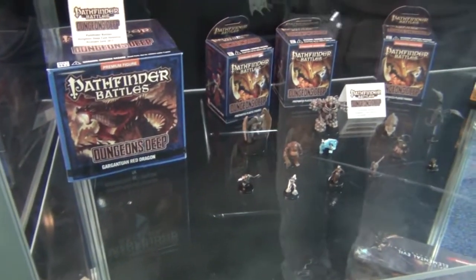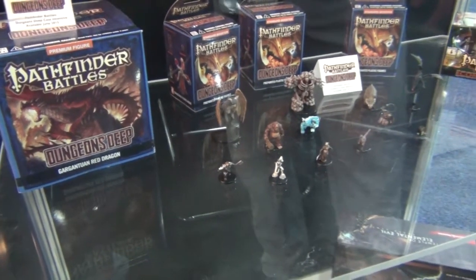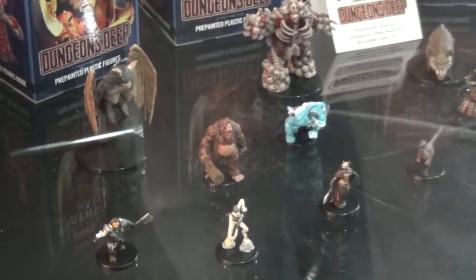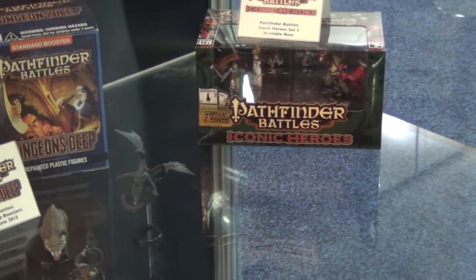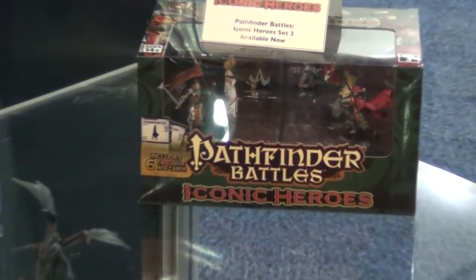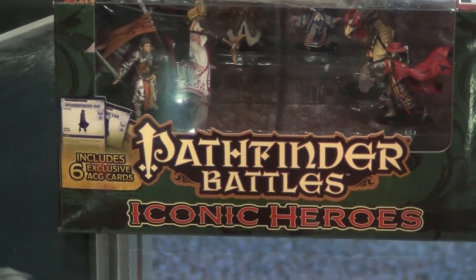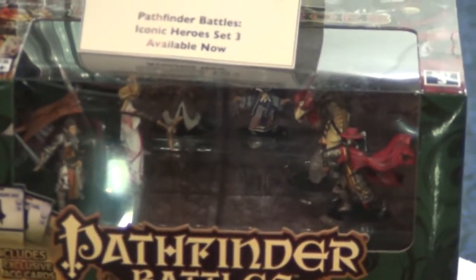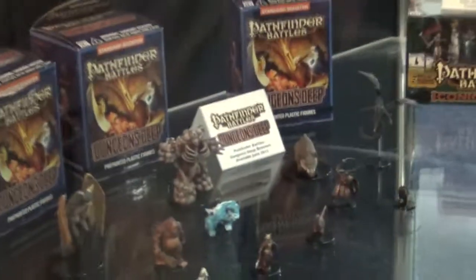And coming up to this shelf here, we have our Pathfinder Battles series, the Dungeons Deep. This is our most recent set that came out. We're showing off some of the miniatures from that set, and then we have our Pathfinder Battles Iconic Heroes Set 3, which is the most recent one of the Iconic Heroes box sets that we've come out with. One thing to note with that is that it includes the exclusive cards for the Pathfinder Battles card game in that box. We also have another miniatures line for Dungeons & Dragons. That is our Dungeons & Dragons miniatures line.